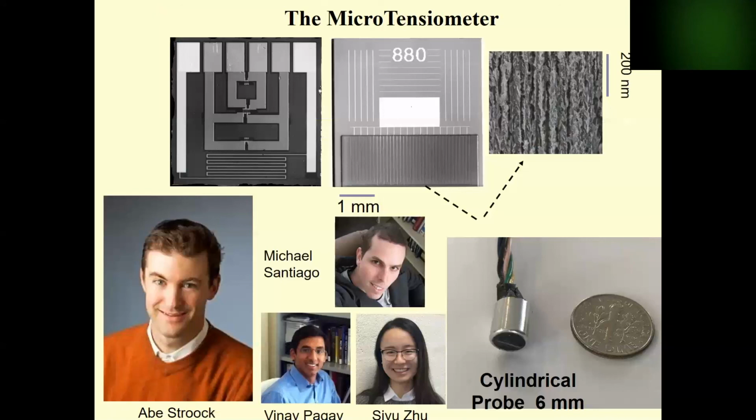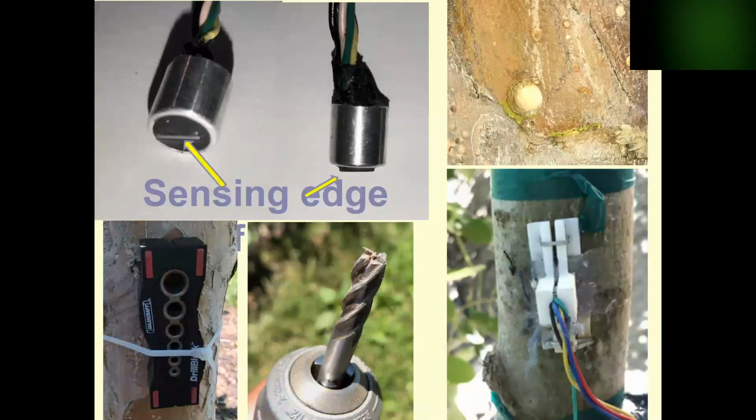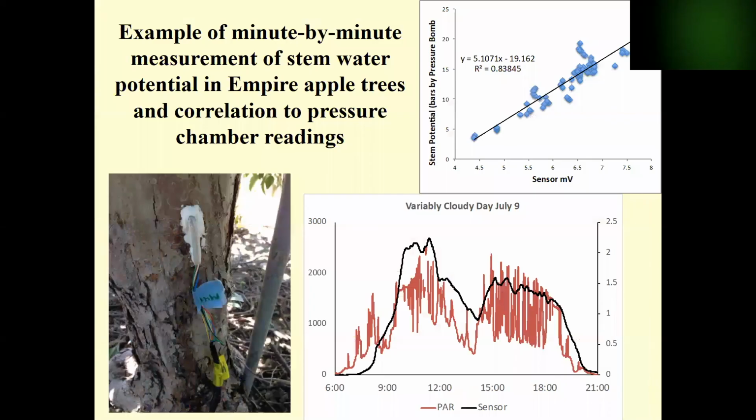And then the chip is mounted into a cylindrical probe. You can see there next to the dime with the chip on the side. And this shows a little bit easier in the top left. You can see the chip on the edge there. We drill a hole with a guide and a special end mill bit to give a flat hole at the bottom. This is a prototype of a way to hold it to the tree, but we've developed further some nice ways of installing it.